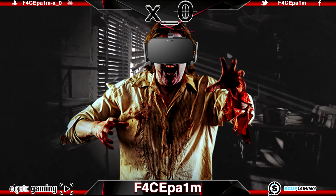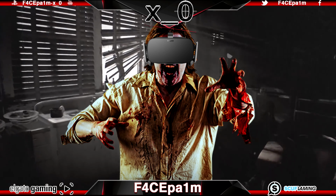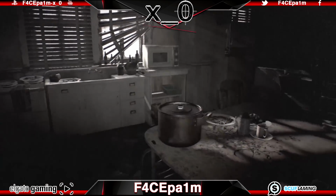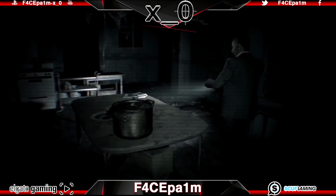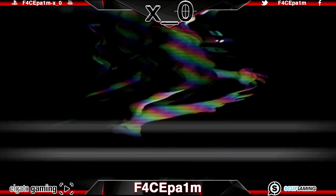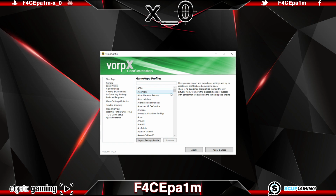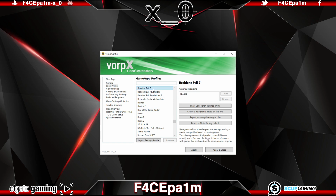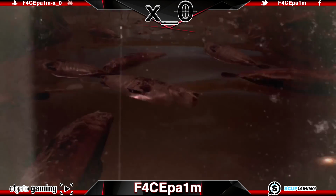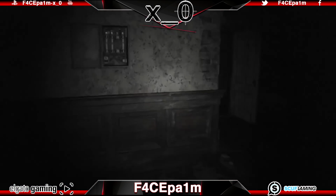So for those of you, like me, who are chomping at the bit to see Resident Evil 7 in VR on the PC, you'll be happy to know we came a step closer this week to a temporary solution until the official PC VR release. Vorpx, which is an injector software that takes existing games and forces you into that game, now supports Resident Evil 7 with the release of Vorpx 17.2.0.